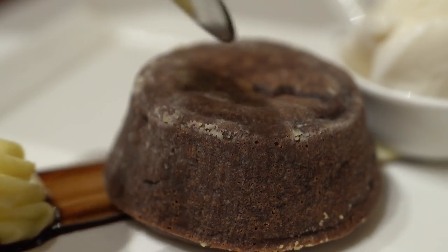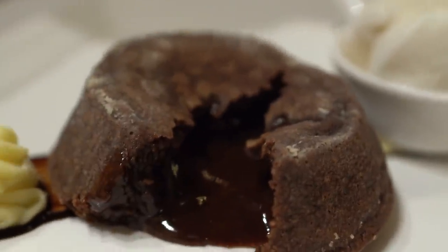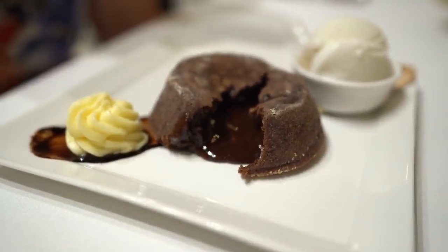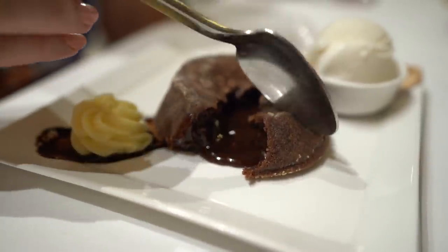For dessert tonight, Josh and I both got the chocolate lava cake. And this is as you would expect. It is a molten chocolate lava cake. Whenever you cut into it, the chocolate on the inside just kind of runs out. It is served with an almond ice cream. I don't particularly like almond in my dessert or drinks, so I actually just didn't eat it, but Josh loves almonds, so he did eat it.